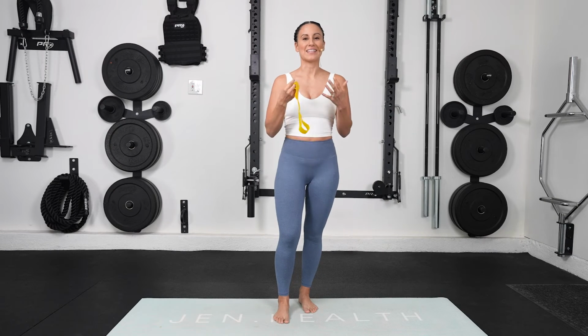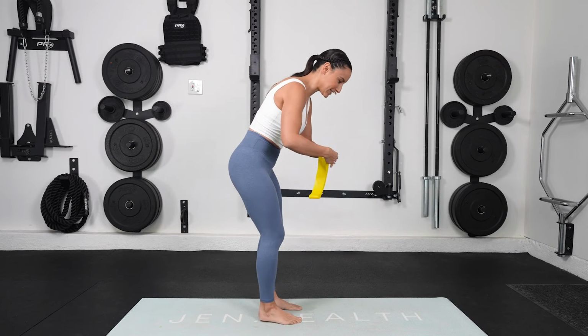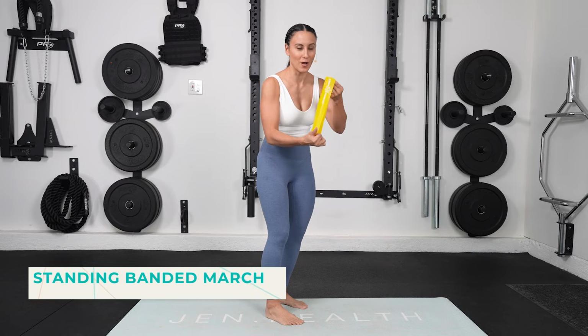Now I want to say, okay, this is where we want to get strong in our glutes and our hip flexors, those opposite sides that are working together. So I'm going to use a small resistance band.